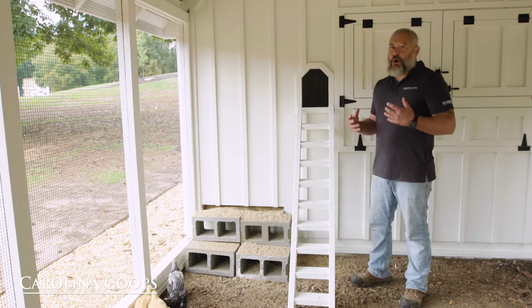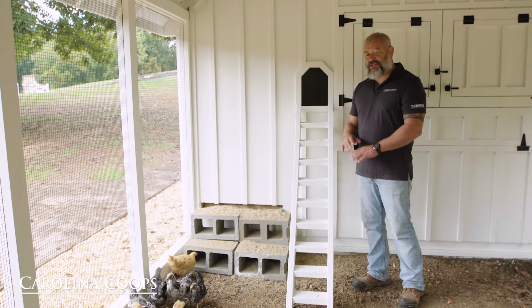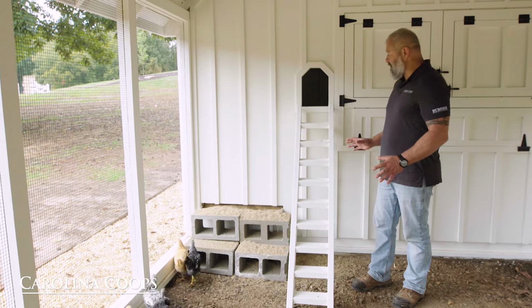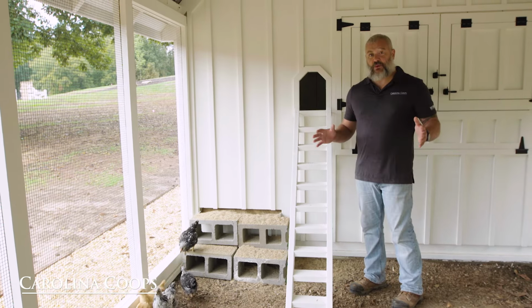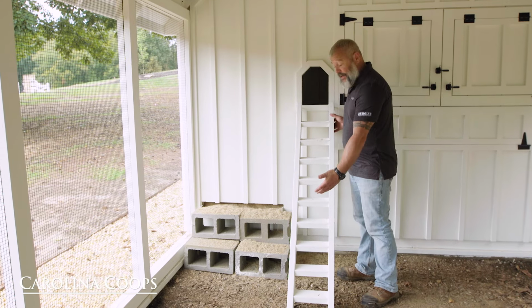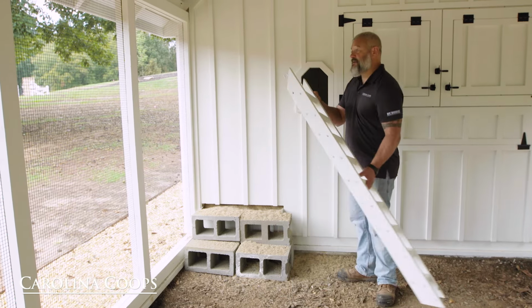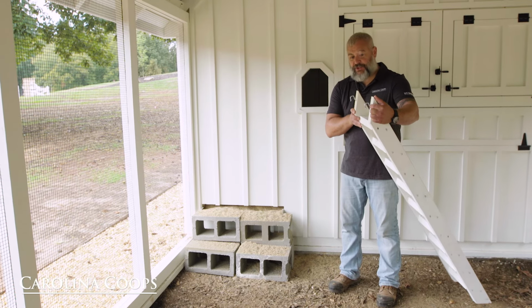One of the dirtiest parts of your chicken coop is going to be the ladder, and that's okay. But we do have some customers that want to be able to rotate these out so they can clean them. And just like everything else, we want to make it as easy as possible. So what we've done is we've taken our standard ladder, and at the end, we've put shepherd's hooks. You can see that it just looks like a shepherd's hook, nothing crazy.